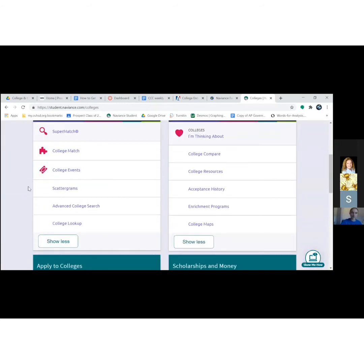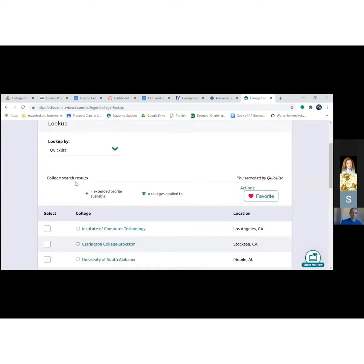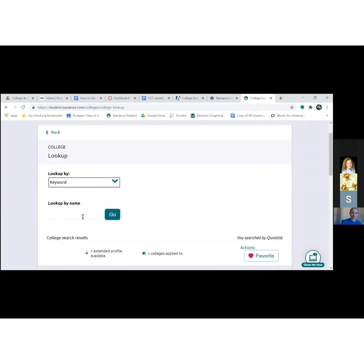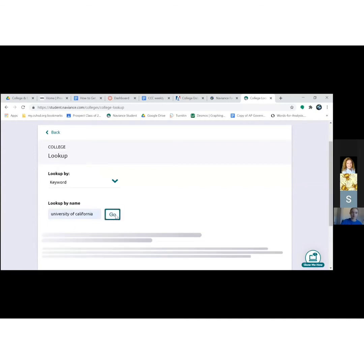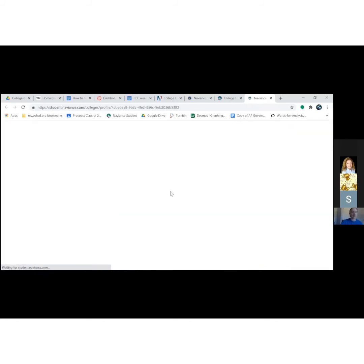And then another would be college lookup. So this is if you just want to find out more information on a school, a particular school. So once again, let's say I want to learn something about one of the UCs. I would do University of California. And let's say I want to know something about University of California, Davis.